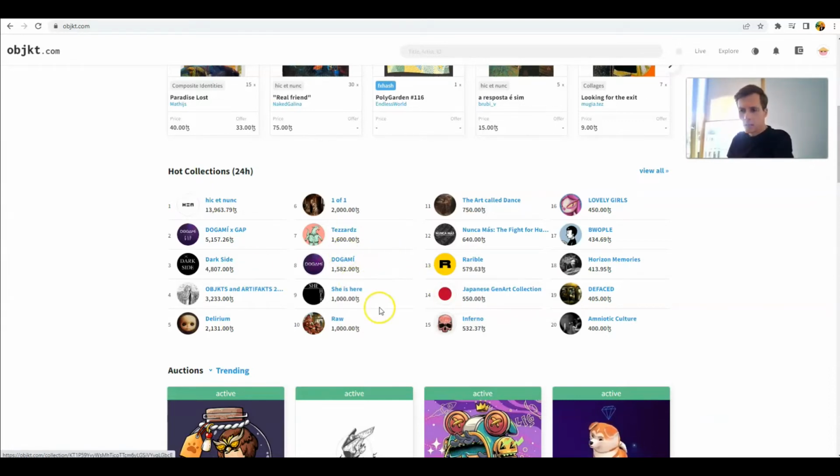Mobile based. I think it's mostly mobile based. And you can win. There's like Olympics, Dogami Olympics and stuff. You can train up your Dogami and get better stats and stuff like that. So that's really cool. And you can breed them and sell them if you want. So yeah, that's for me number one.